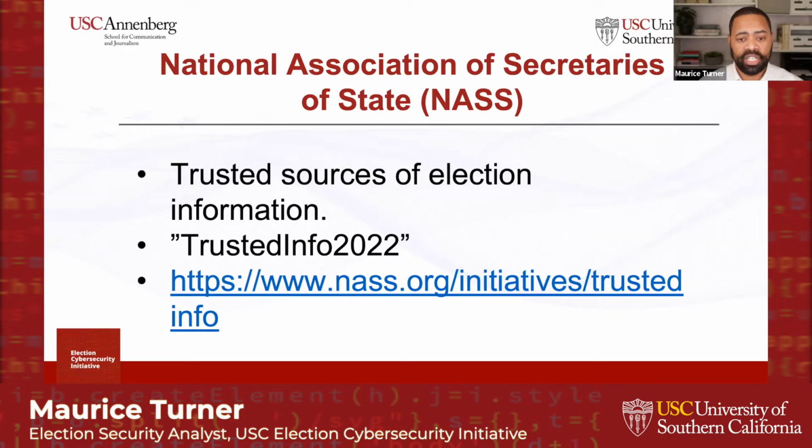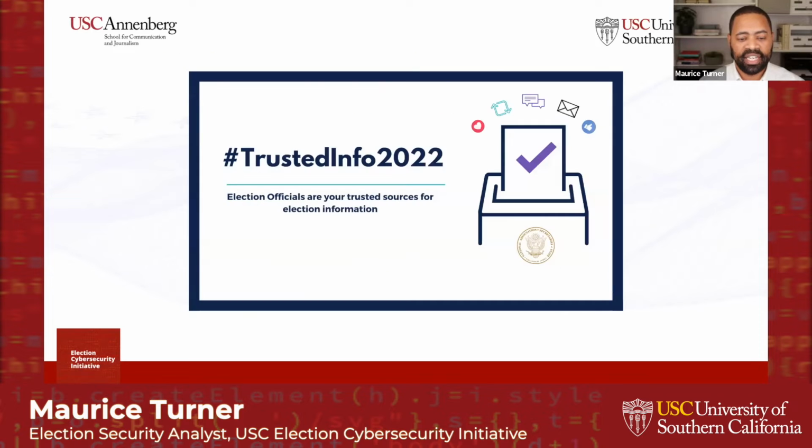NASS, the National Association of Secretaries of State, has an information campaign called Trusted Info 2022. The idea here is to advocate that election officials are the trusted source of election information. So whether it's a story you see online or something you read in the paper, make sure you get to the source of that information. And oftentimes the election official in your state is going to be that source of information that you can trust the most.